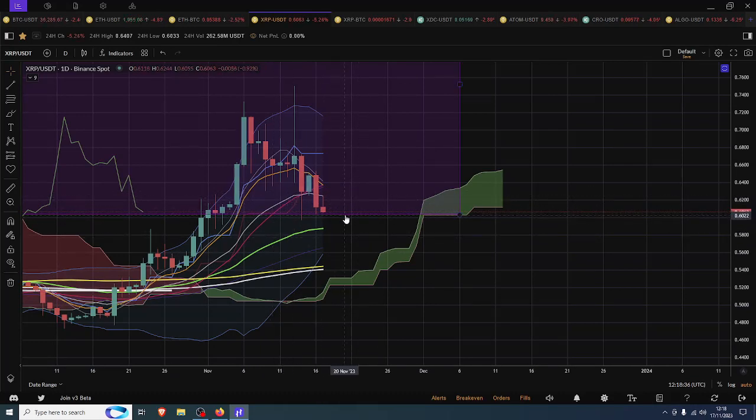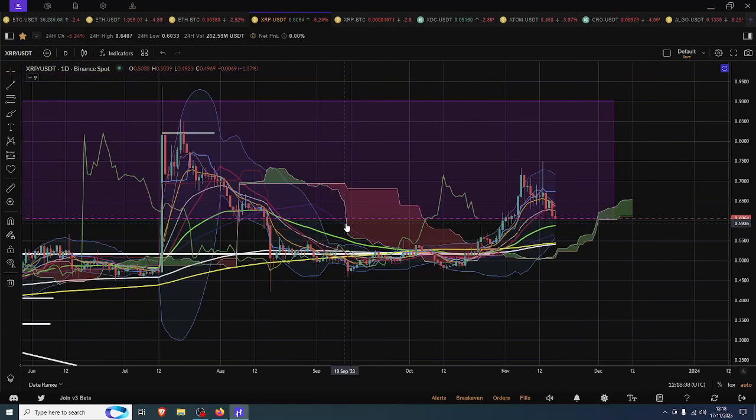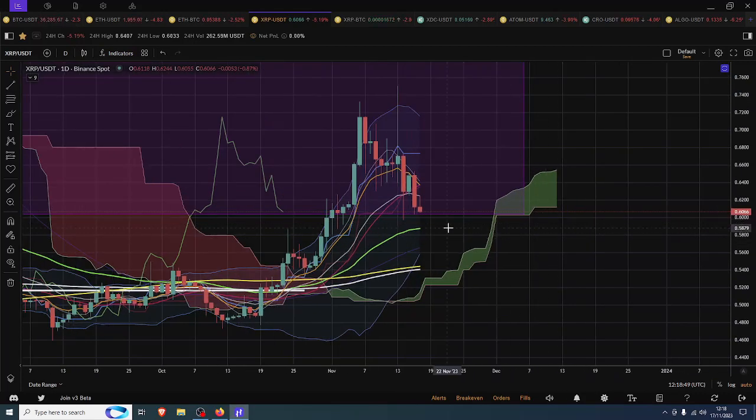Now, we might find support around 60 cents. That might happen. I'm not suggesting that it will, I'm not disputing that it won't. I'm just saying we might see that. And it's going to be market dependent. If Bitcoin continues to dribble down, then obviously this will dribble down with it. And with that, yeah, there will be little bounces along the way.